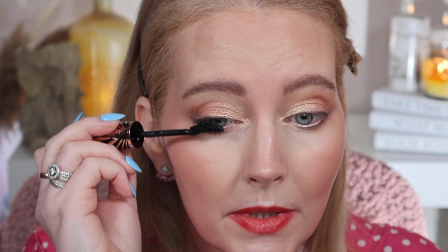I like it, I definitely like it, but I don't feel like it's given me the lift I would like. I don't know if that's because it's heavy on the lash. I have been getting more of a lift from the ones I've tried recently. From Swede and from Tarte.